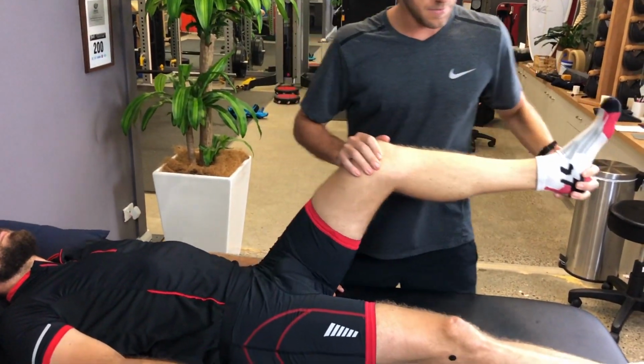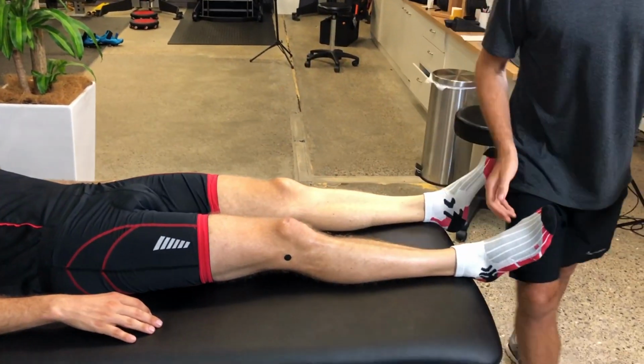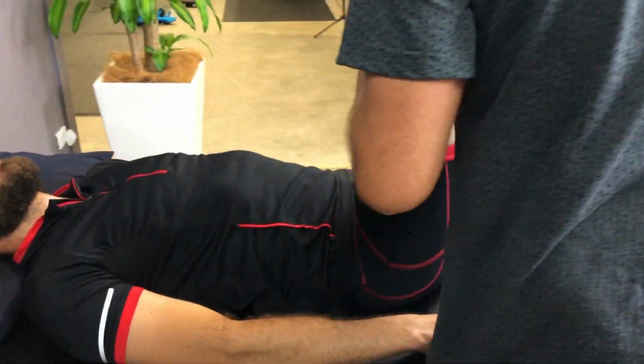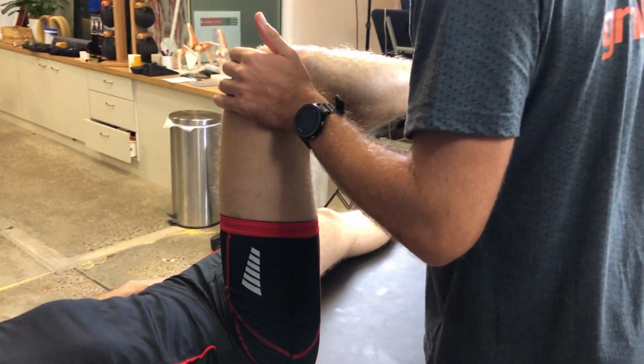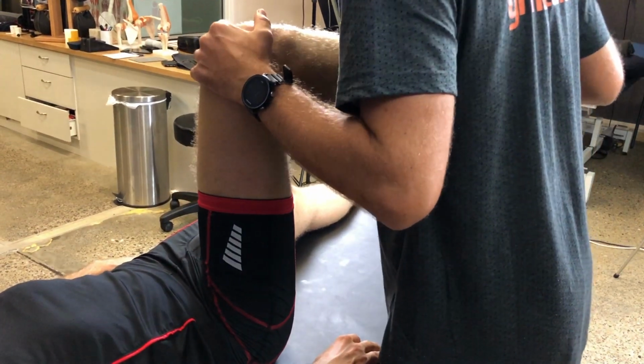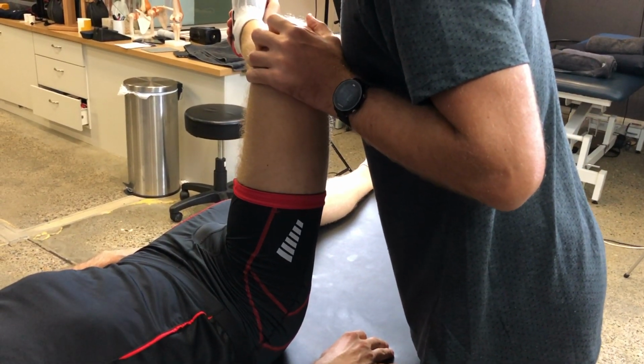And then we did a physical assessment on the bed. The key findings from that were a significantly reduced internal rotation in his right hip, and a bit of stiffness through his right sacroiliac joint. So they were the key things that we were looking at. Otherwise, he just had quite tight hamstrings.